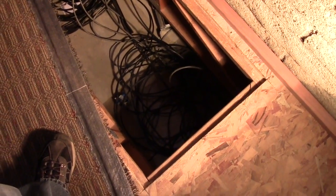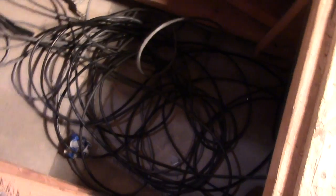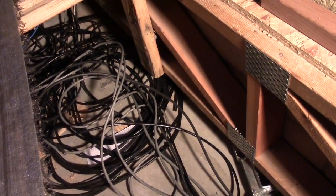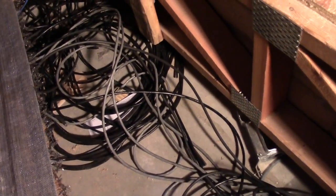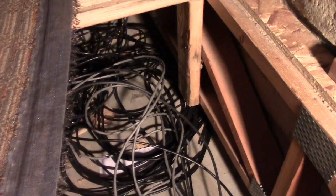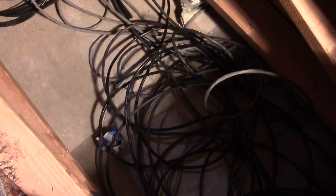So this is the cable craziness below the booth, and at this point there's not going to be any untangling any of that, so I'm just gonna shove it out of the way and out of sight. But note to self for next time: untangle as you go. Make this part of the process a lot easier.